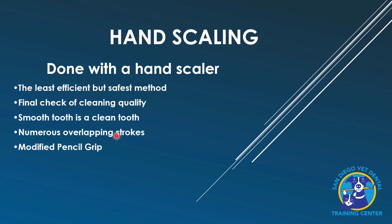So we don't do a lot of hand scaling anymore. In general, we let our ultrasonic do most of the work. But we should know how to do hand scaling, so I'm going to teach you how to do it. It's not all that efficient, but it's safe. It's no chance of overheating the tooth, no chance of damaging the tooth. I really like to use it as a final check of cleaning quality.